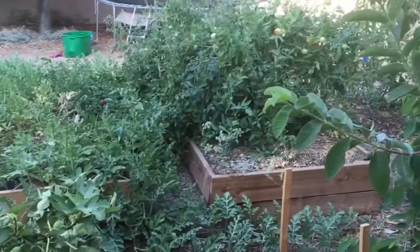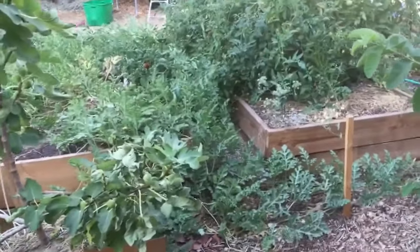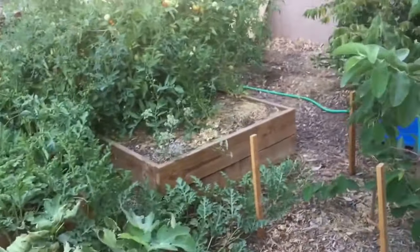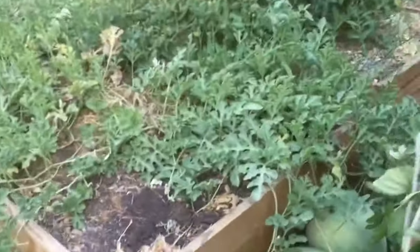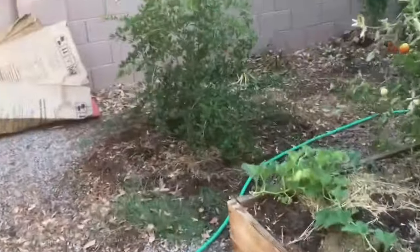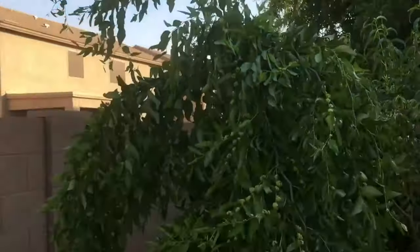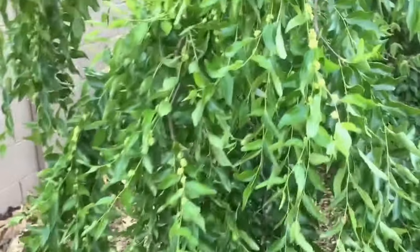My raised garden beds there. A bunch of tomatoes growing, watermelon. I had, what else is in there? Honeydew melon. Watermelon's down there. There's another one. Parfianca pomegranate here. See a couple pomegranates. Next to that is my Sherwood jujube. It has a bunch of jujubes on there. See a couple.